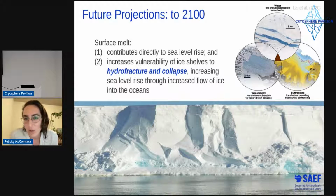And we saw such a process occur in the Antarctic Peninsula in the Larsen B ice shelf in 2002. We have tended to see that happen more in the Antarctic Peninsula, where atmospheric temperatures are warmer. But it's possible that, as the previous slide showed, if surface melt in East Antarctica becomes much more dominant, then East Antarctic ice shelves could be more vulnerable to similar processes.